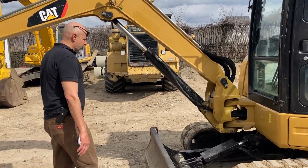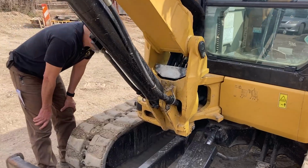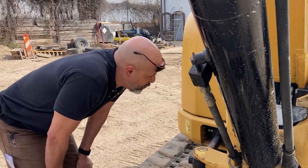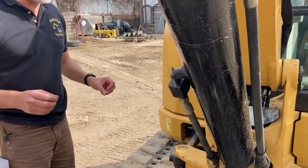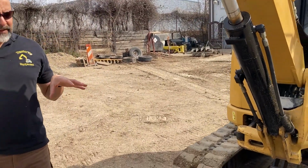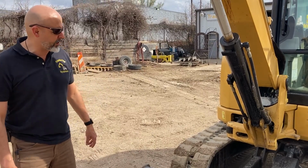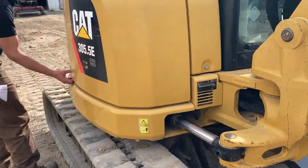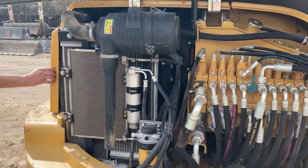The serial number on this machine is 3055 ELF KY0203. I'm going to leave that last digit blank. Again, we're going to talk about the mechanics of this particular machine in the first clip, the operating specs in the second, then we'll run it in the third. So, open this stuff up for you.